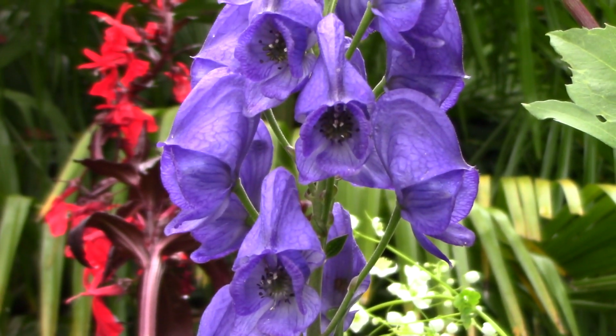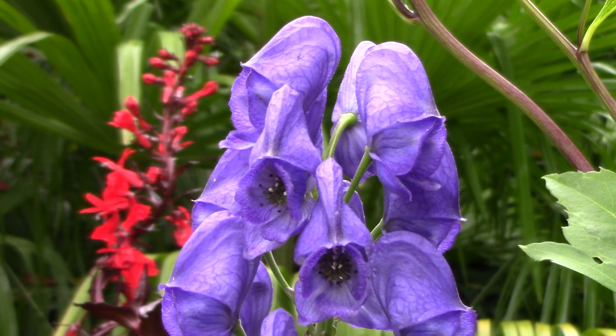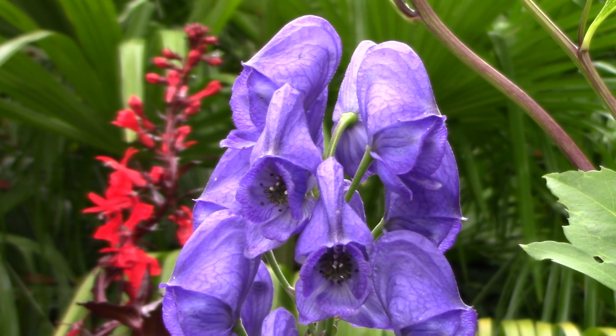And the hoods, I think, on this are bigger than any other monk's hood that I actually have in the garden, so yay! Very happy with that. This one I actually grew for years and eventually lost. It just got squeezed out, which is a common problem in my garden because it's a mature garden, and unless you're really on top of the lifting and dividing, you do lose plants. So I'm delighted to have this back again.